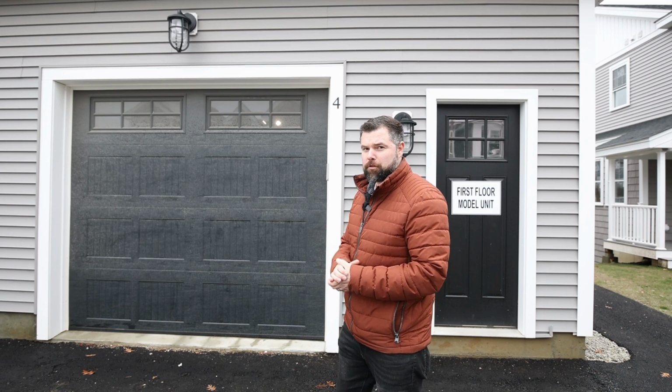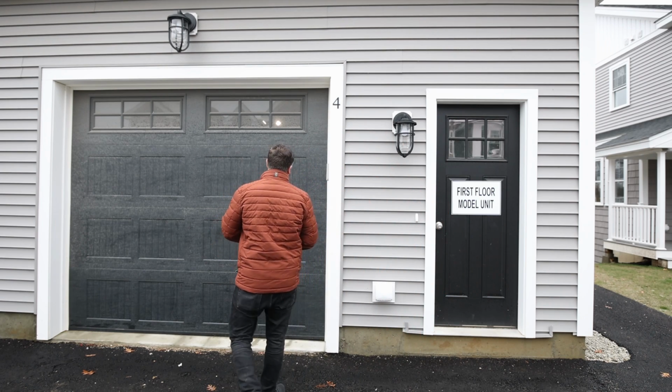And so here in New England, as you can tell today, it's a little bit chilly out. We don't have snow yet, but it's coming. You know, if you plan on living here year-round, having a garage is really, really great to have. So let's go ahead and pop this open and take a look inside the garage.